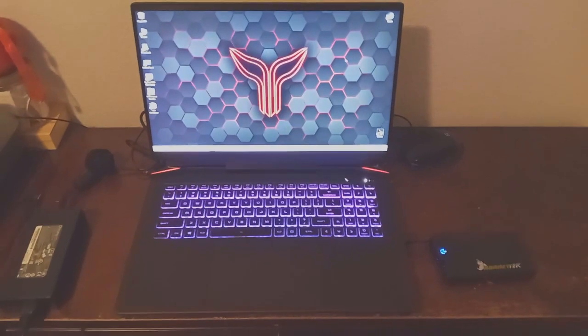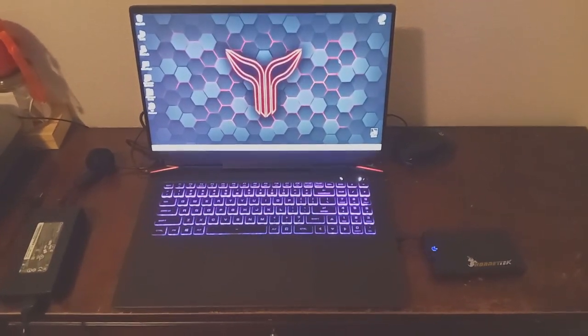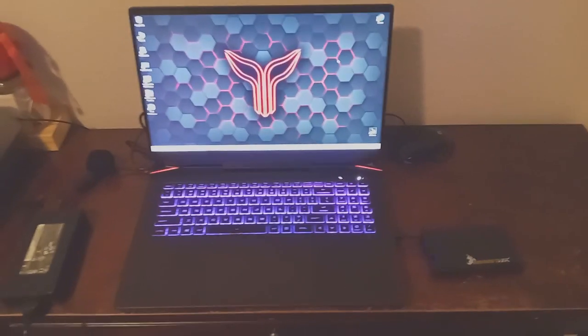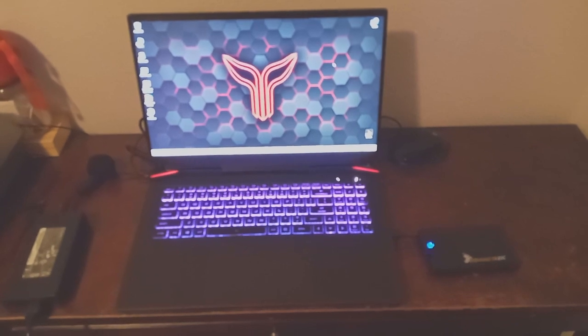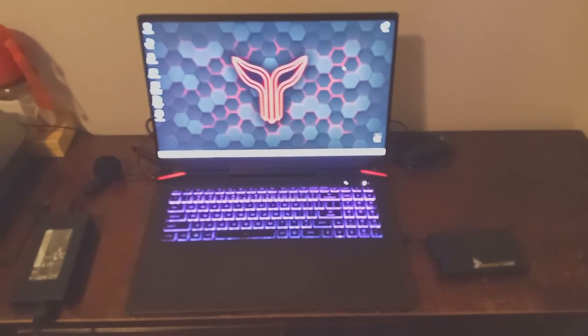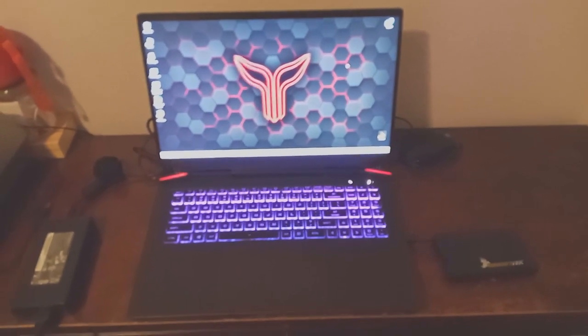All in all, it's a monster machine. That power brick actually does a pretty good job with the BIOS regulating the power, and it's able to run the 3080 at 150 watts. It seems to be full time. It doesn't ever seem to go down. So that's pretty great. I'm impressed.